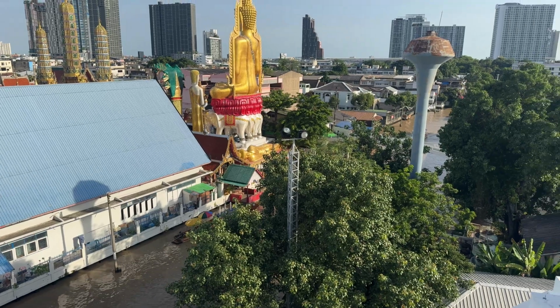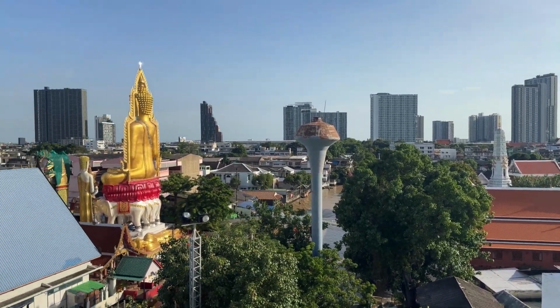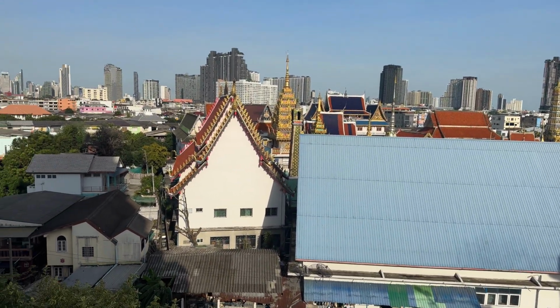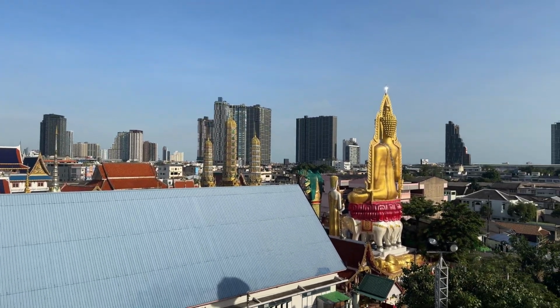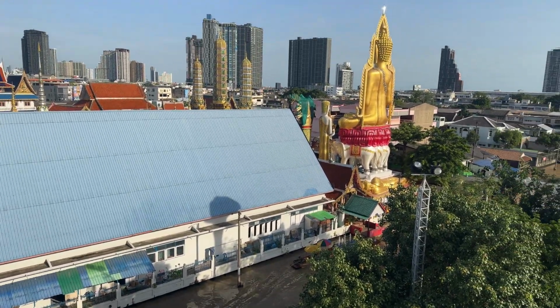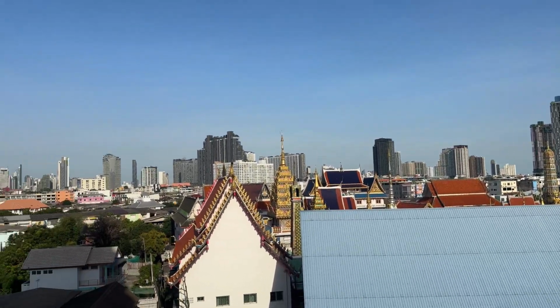So there's the canal. There's a small little temple over there. And then this temple over here, I've been to it. I've done a video of it. It's the only Mon style temple over here in Thonburi. And it's quite cool with that huge Buddha that's up on the elephants. Yeah, some of the people on the tour. Has the reclining Buddha you see from the canal also. But yeah, that's all Bangkok over there.